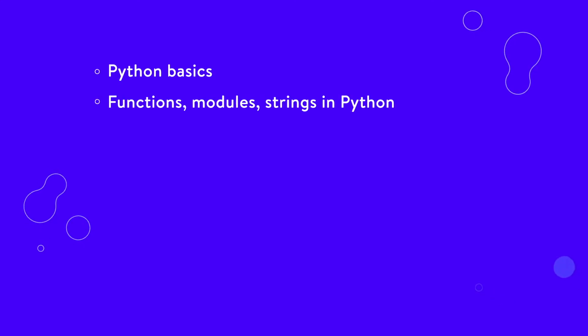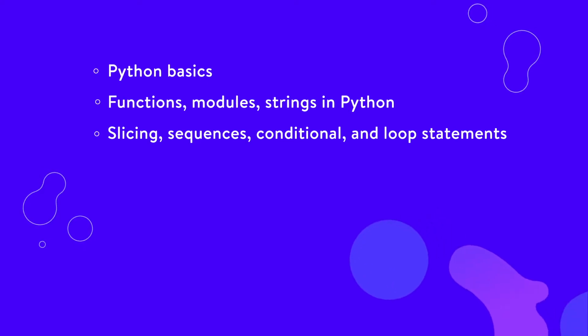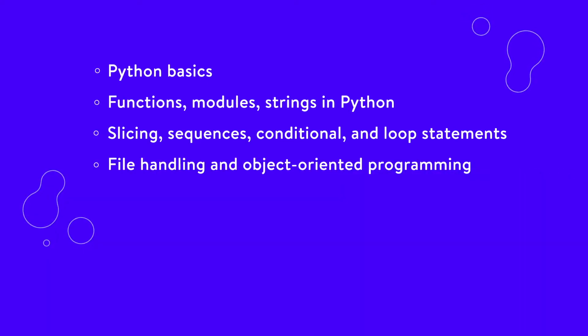Udemy's Python from Beginner to Intermediate in 30 minutes course prepares you for advanced Python concepts. Entrepreneurs, students, or anyone interested in learning Python can take this course. Here, they teach you Python basics, functions, modules, strings in Python, slicing, sequences, conditional and loop statements, file handling, and object-oriented programming.